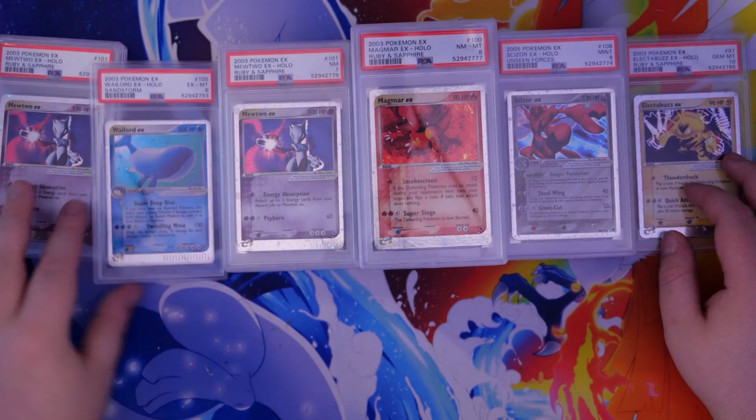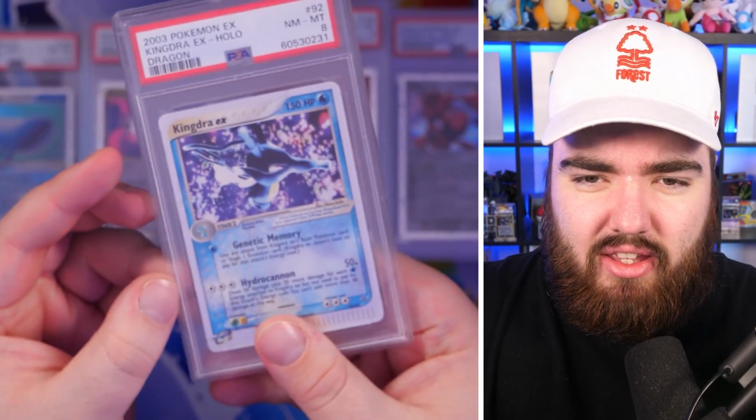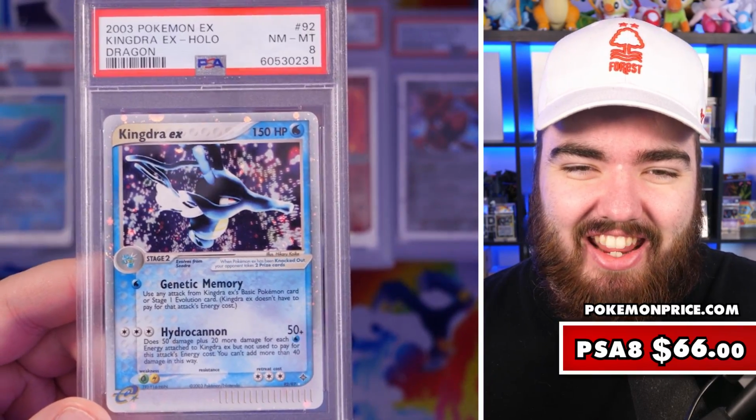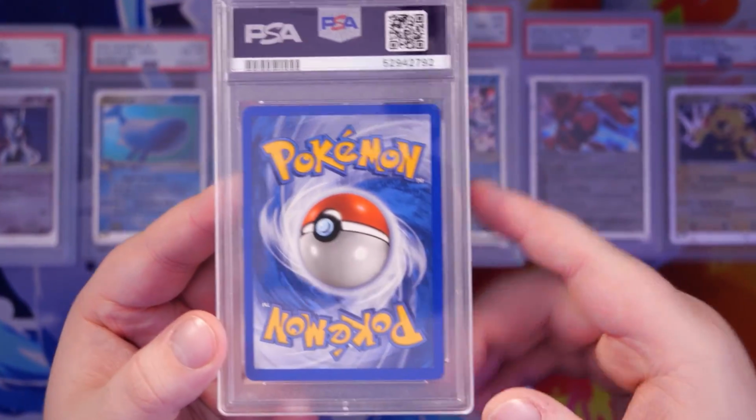I think I had a Wailord in a 10 back in the day as well. I think I sold that too. Right, next up we have, this was kind of clean on the back. We have a Kingdra EX again with the 8. Oh, so I must have sent 3 of those as well. 2 8s and 1 7, I think, again, if I remember correctly. We have the penultimate card right here. That means second to last for those who don't know. Now you know. School with Randy, let's go.